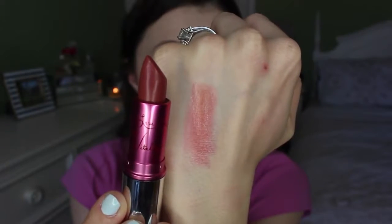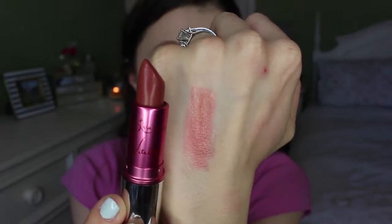They sent 2 of their Vitality lip flushes, and the first one is in Love Story. And I think the idea behind these is that they kind of change with your skin, like with your lips. So this one's in the shade Love Story, and it's just kind of a light brownish nude. I like it. And these don't have a smell really at all. Flush is a good name for it because it just gives a nice wash of color. It's not like a lipstick.